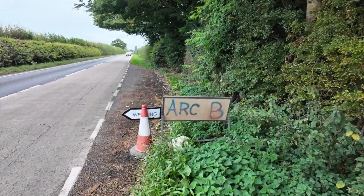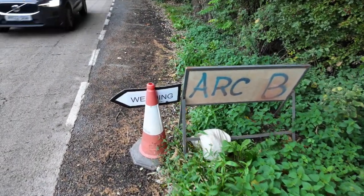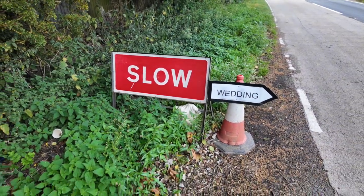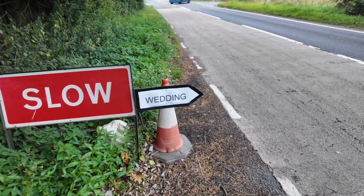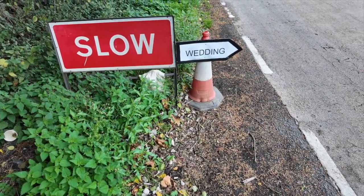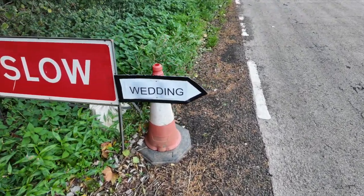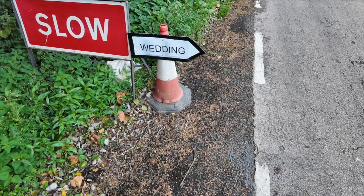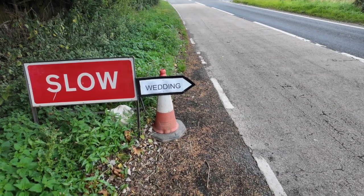This one here, clearly exiled from the rest of the tribe, has found a useful job advertising a wedding. One can only imagine the hardship and the horror that this cone went through as it was exiled from its comrades. One can only imagine the prejudice and hatred it faced from mankind as it went searching for a new job. But here it is, earning a living on this very quiet road here in central southern England. Good on you, mate.